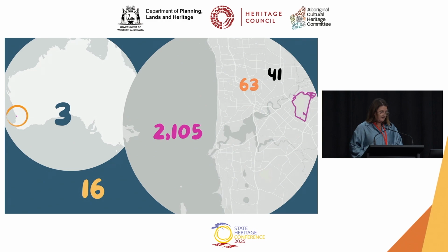63 known heritage places. 2 of these were recently dated to 41,000 years of continued occupation. 16 million people journeyed through Perth Airport last year, and $3 billion in development investment is committed over the next decade.